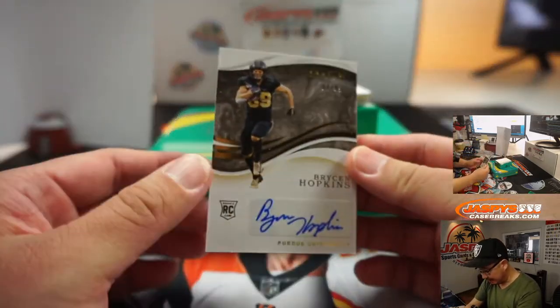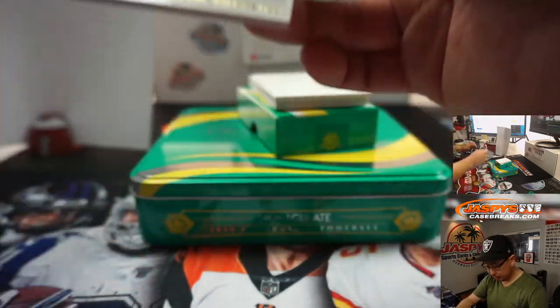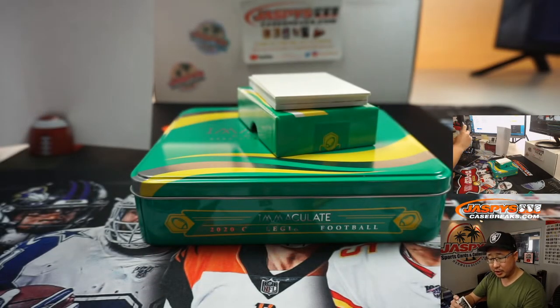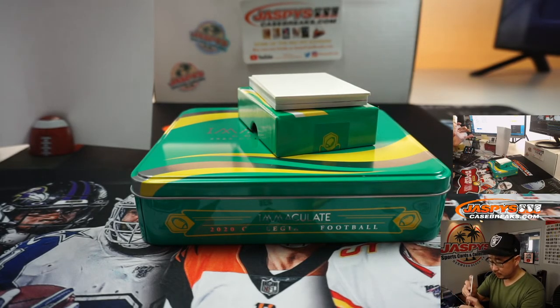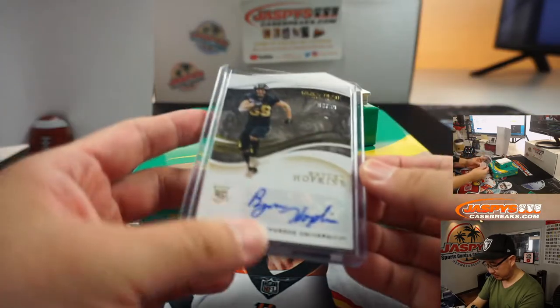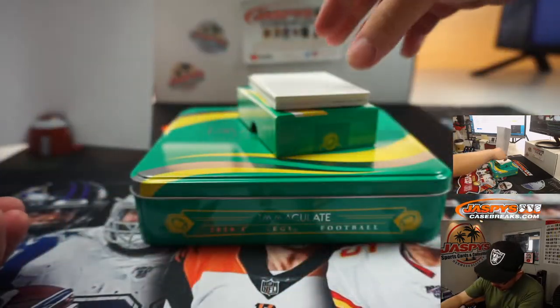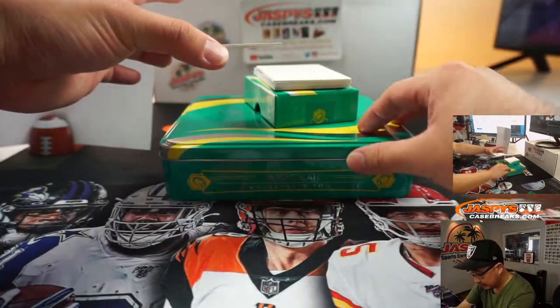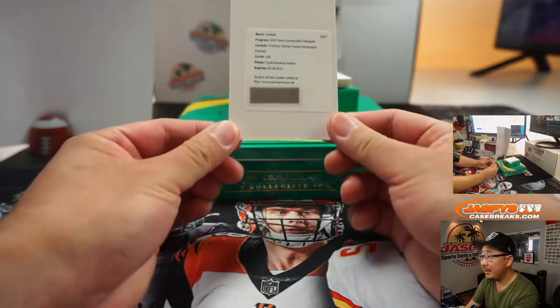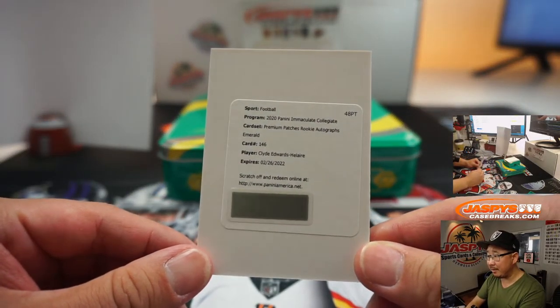We've got Bryson Hopkins, 4 out of 99 from Purdue, rookie auto, going to Johnny and the number 4. The redemption is going to be Clyde Edwards-Helaire, the Kansas City running back.